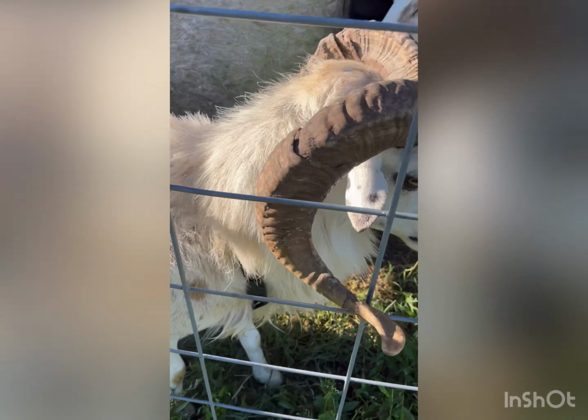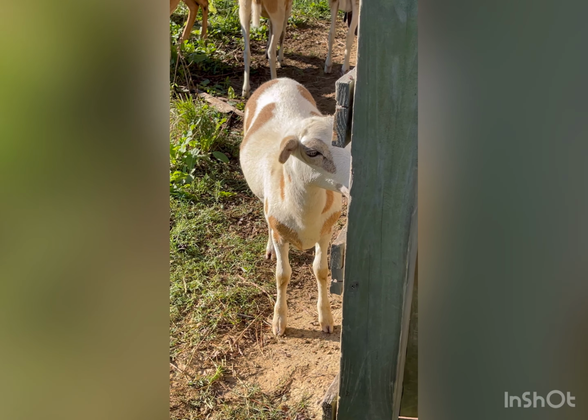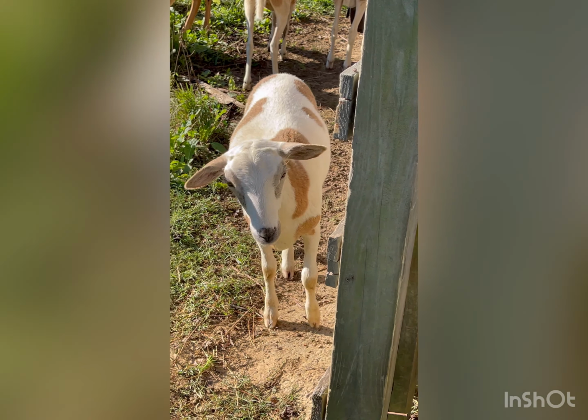Handsome boy. Well, good morning, Moonshine. You gonna come see me? Well, come here. She's getting a little more tame. I've been pretty excited about her being so sweet. Oh, goodness, you're such an attention hog. Why you gonna be so spoiled? Yeah, you're such an attention hog.